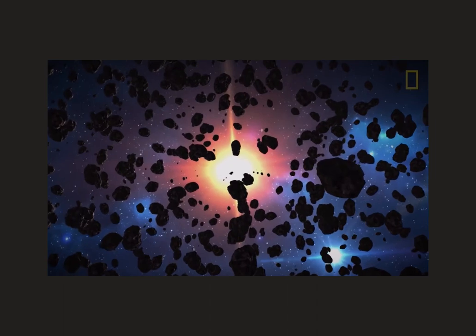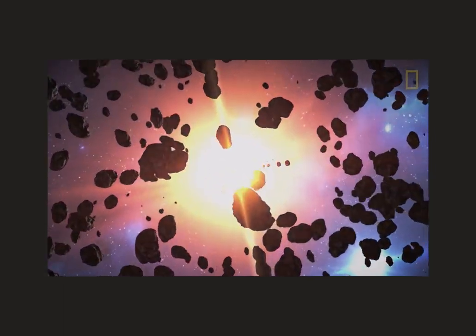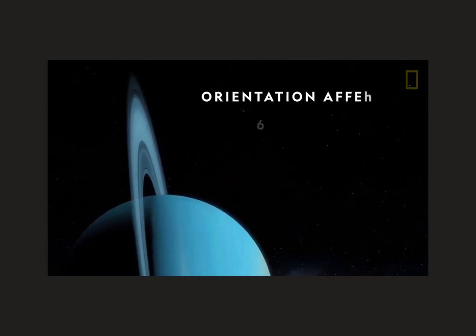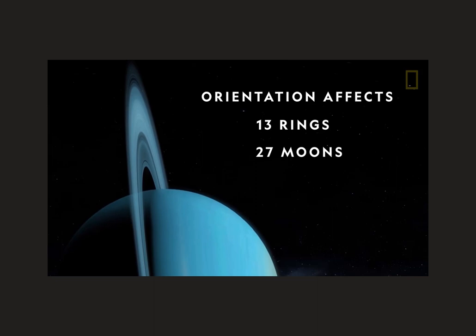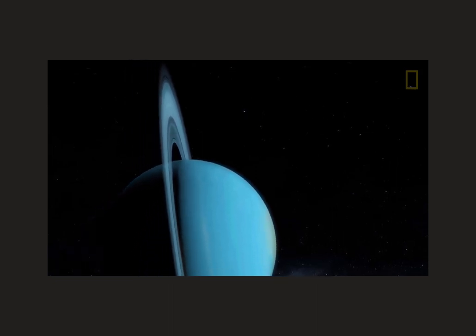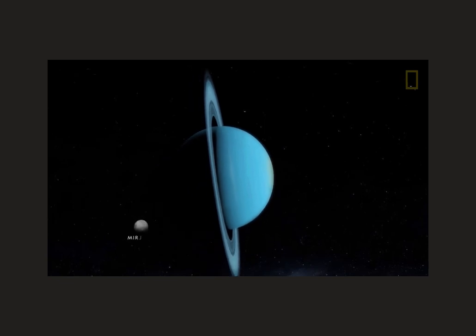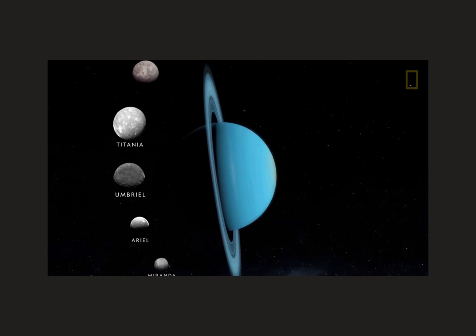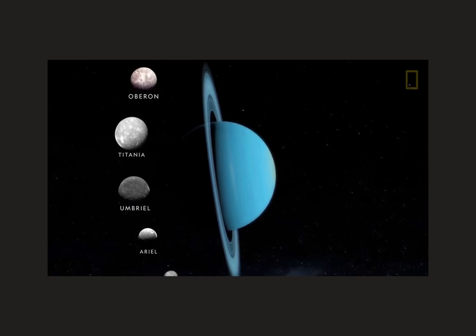This tilt, thought to be the result of Uranus's collision with at least one celestial body, has also affected the orientation of Uranus's 13 rings and 27 known moons. Unlike the rings and moons of other worlds, which orbit their home planets horizontally, those of Uranus orbit in a vertical orientation along the planet's tilted equator, much like a Ferris wheel.